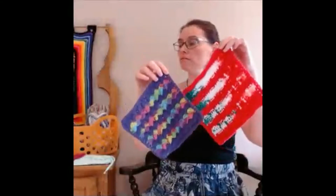2 different little dishcloths. I will post photographs later in the community post, so you all can see a better, clearer photograph. I think what we'll do is one of those posts where you can scroll through the photos sideways if you're on a phone. We'll do multiple close-ups and note what hook and yarn was used.